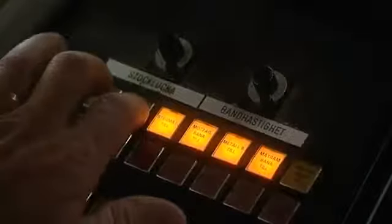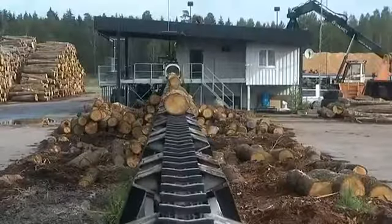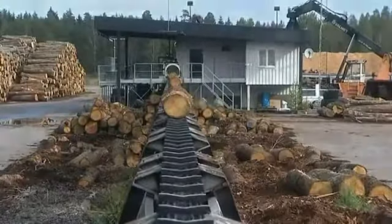At the press of a button, data from measuring the log is transferred to the forester's computer central, describing what has been measured and who has delivered the log. Afterwards, the logs are sorted into different piles according to their diameter and quality.